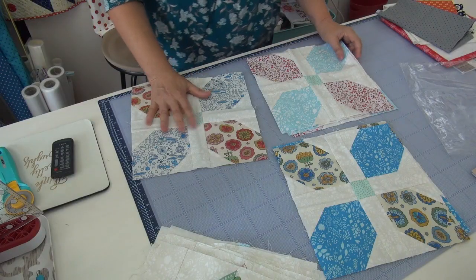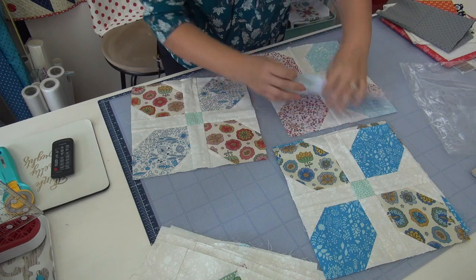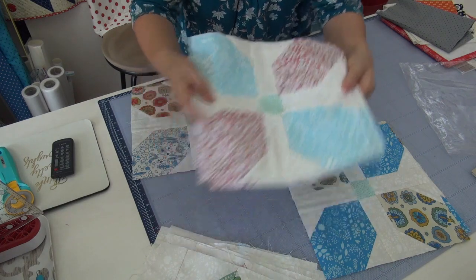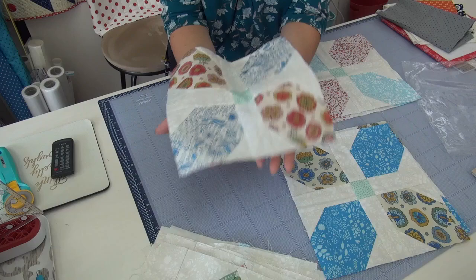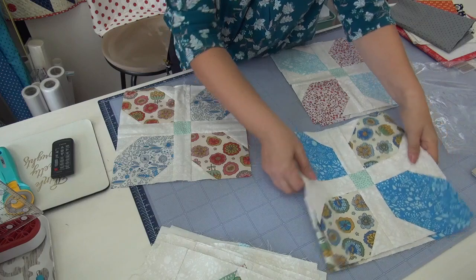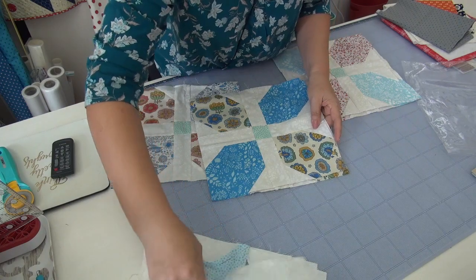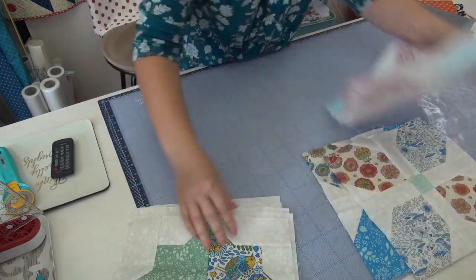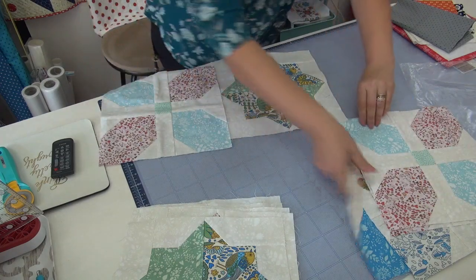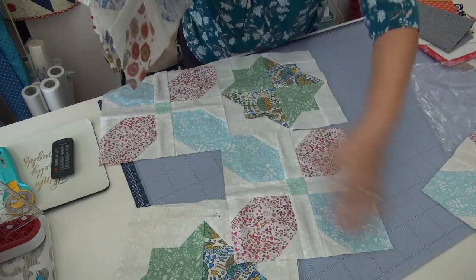So here are the three different sets that I have for the crib size, with three of the blocks done in the pink and blue, that really light blue, and then this pink, and then just one block done with these two fabrics, and then I have two blocks for the last set. And these will be set side by side, so I can do a little mock-up here and show you. The blocks will be set like this. Then you would have another one here, so that they would go down across.